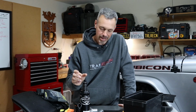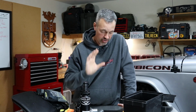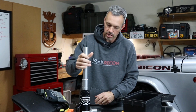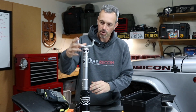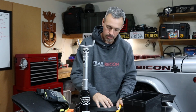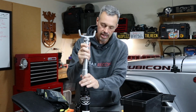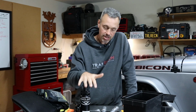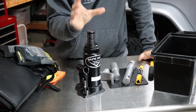But what's really cool about this is it's 6 tons, so very strong, but it's got these extensions, so you can get up really high. It's got something to hold the axle on there. They've got a whole lot of other extensions, a big handle, a little base plate. I just kind of put these pieces in here because I think this is really all I need. I'll find out in the future next time I have to change a tire. But having a bottle jack is pretty handy, so I like that.